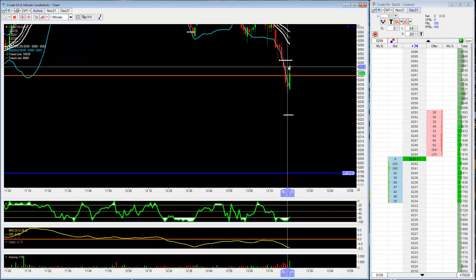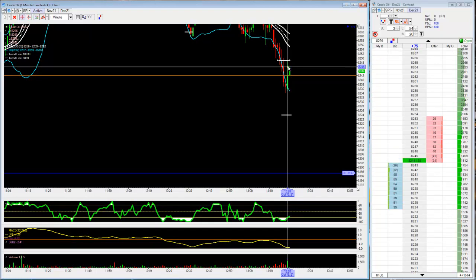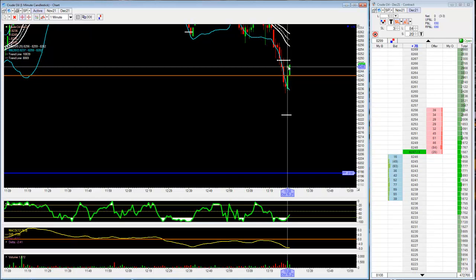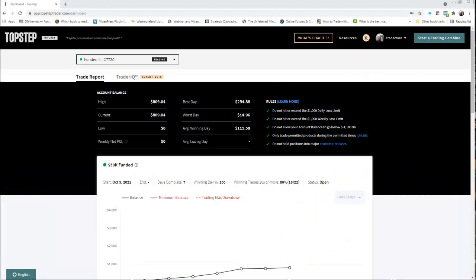It's 690. I had 3 trades today. 5.04 times 3, $15.12. So 690 minus 15.12 is 674.88. Let me pause this so I can bring up my TopStep Trader account. Hold on. All right, so here's the TopStep Trader current account. So if we add 809.04 plus 674.88, we should be sitting at $1,483.92.